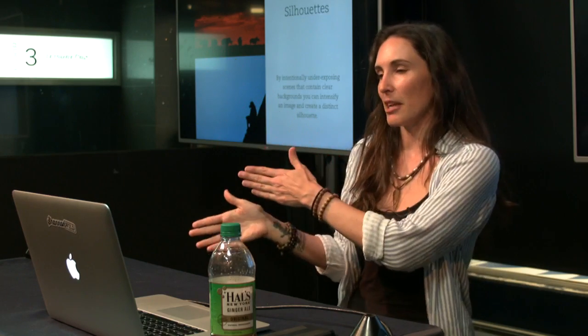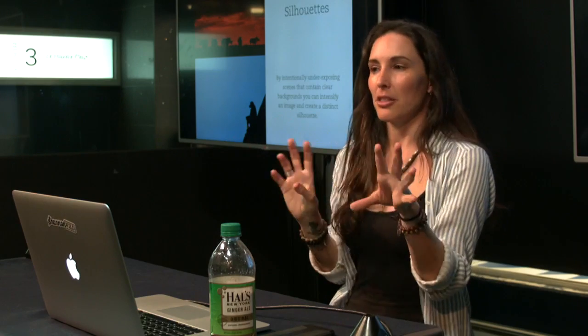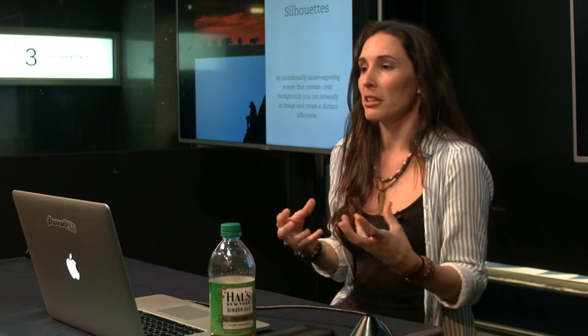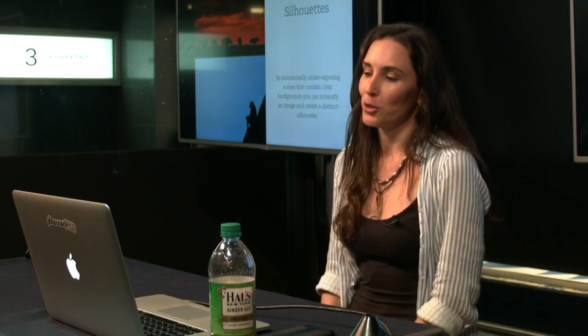So it's trying to compensate for that to give you a proper white balance. But you can manipulate those to give them a look and a feel, a more emotive feel to your images.